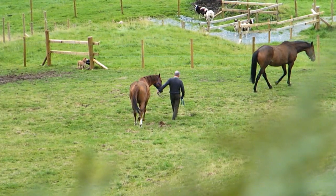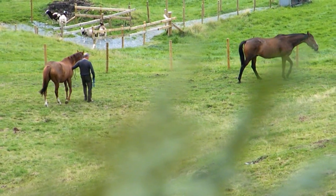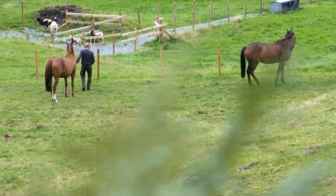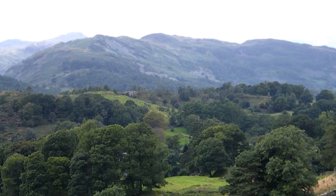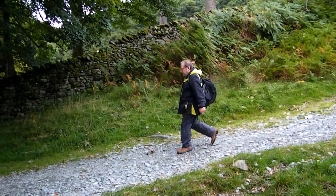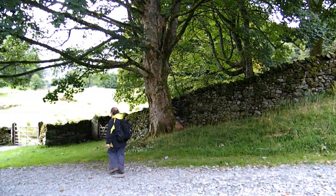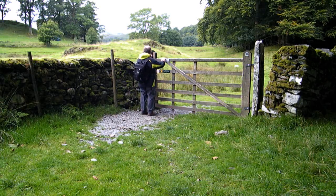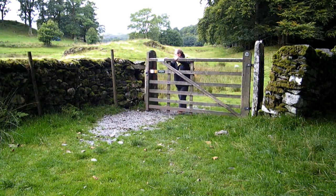Looks like it's rounding up time. I don't think he wants to join in. I've left the cake for later. There's another superb view I want to show you. Just through this gate and across the field towards those trees in the distance.